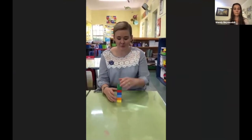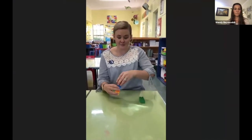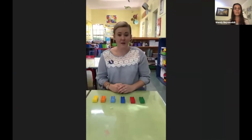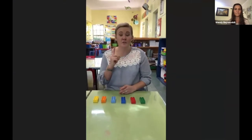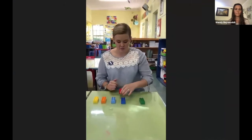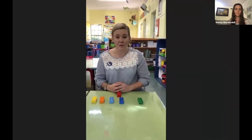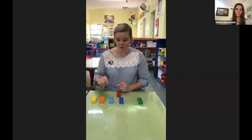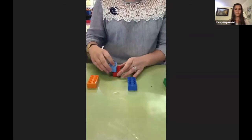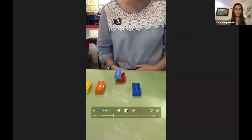Right here, you've got your 6 bricks in front of you. Please will you separate them, place them in any order you want in front of you. The first brick that you are going to take is your red brick. Place your red brick in front of you. Now you are going to place a light blue brick as your second brick. We are going to build a staircase. Watch. Take your second brick and place it on your first brick, just like so.